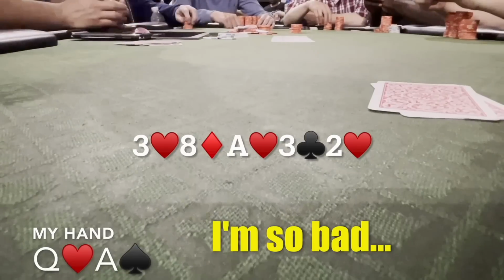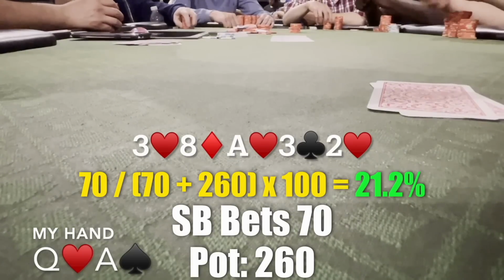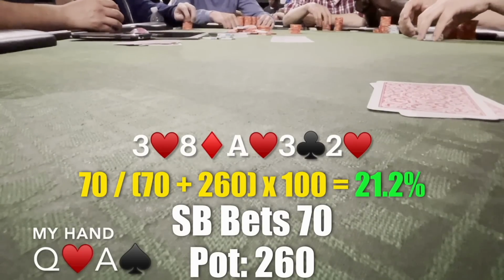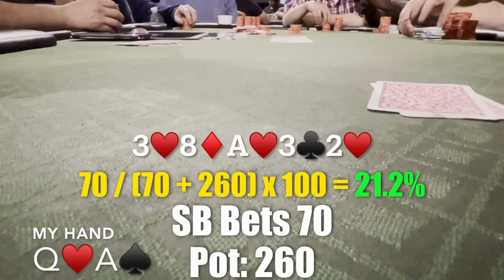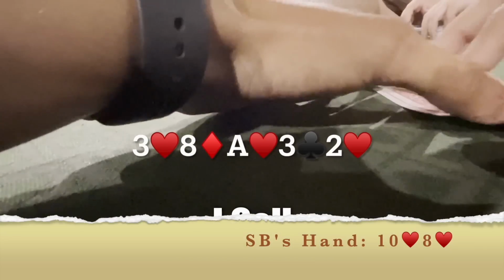I gotta call 70 for a pot that has 260. For my call to be profitable, I gotta be right around 20% of the time, which I don't know how often I will be, but I have a pretty good hand. Unfortunately, I'm losing to all the flushes that he might have. And here I think either the call or the fold are both fine options. The main question to decide which option I'm going to choose is how often this guy will be bluffing or betting for value with a hand that is worse than ace queen. I honestly don't know. That's a question we could ask him later on, because he is a nice guy and he was also my friend. He was in this vlog many times before. This time I decide to call and he shows a 10 high flush and wins the hand.